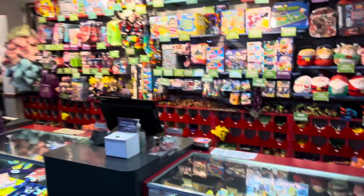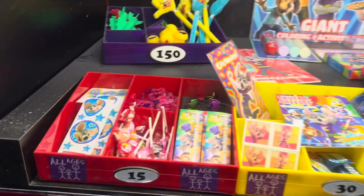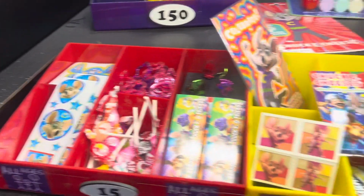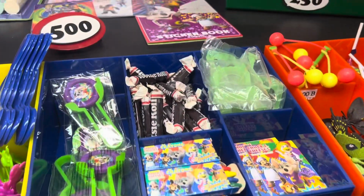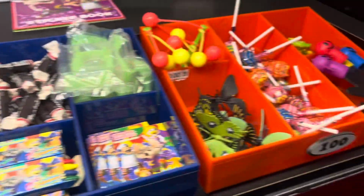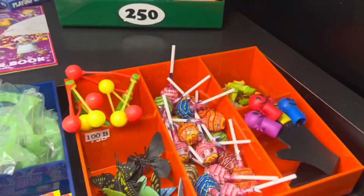And over here is all of the prizes, which I will show you guys right now. So these cases in the bottom, there's 5 of them, and they're all the same. So I'm just gonna go through this one just because they're all the same prizes. So here's all the 15 ones, some lollipops and some stickers and stuff. 30, some more stickers and puzzles. There are some airheads and 60 tickets, Tootsie Rolls, and Chuck E. Cheese flying saucer, and 100 tickets, more lollipops, and some like butterflies and frogs.